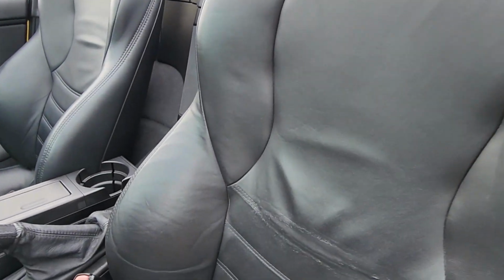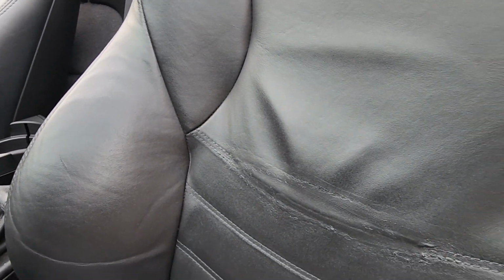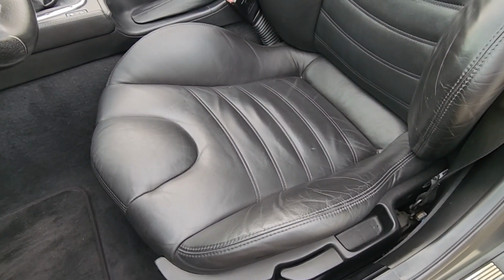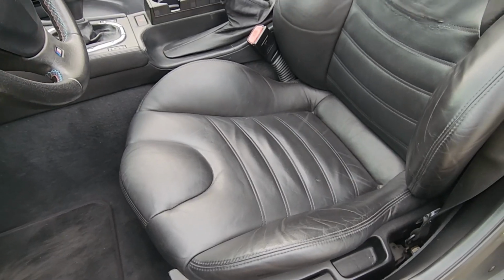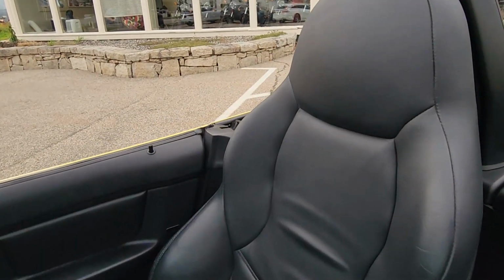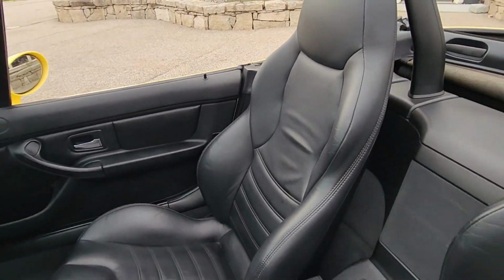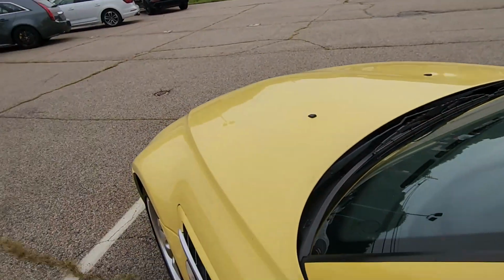You can see a little bit of wear on the seat back here, just where some stitching has let go. Otherwise, seat bottom, where you'd usually find most of the wear, looks almost perfect. I'm really impressed with how that looks. And the passenger seat, again, also presents beautifully. That's an excellent condition seat right there. So let's make our way inside.